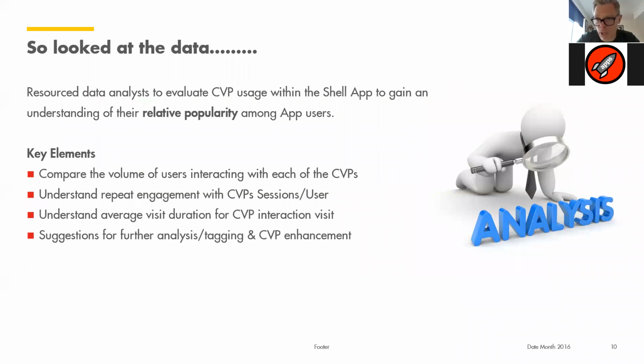So we started off looking at the data. So how do we move forward? We know we need to change. What do we need to do? So we got in skilled people, data analysts, started to evaluate what was working, what wasn't.